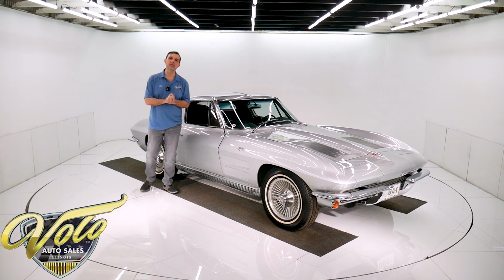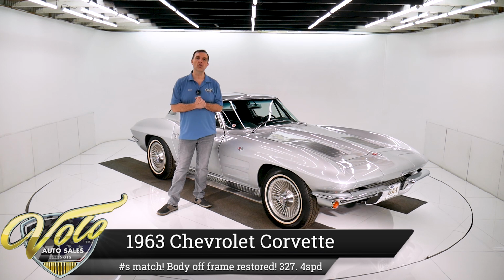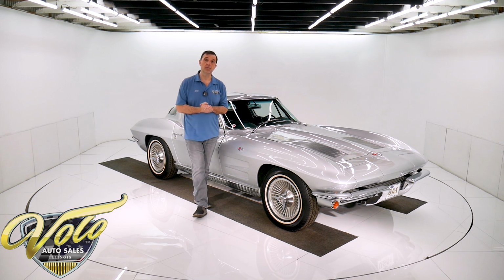Hey everyone, I am super excited to show you a 1963 split window Corvette, one of the most iconic collector cars of all time. This one here is body off the frame restored about 590 miles ago, has its numbers match motor, factory colors. It's a really nice example of a split window.